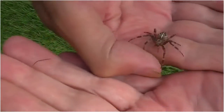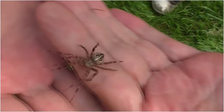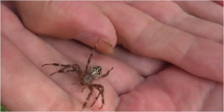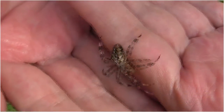You know, this is a she. Most of the males are gone this time of year. Hopefully she's already been impregnated, so when she lays her eggs, all will be well for next year's crop of spiderlings. So, there you have it, the cross orb weaver, and David holding it.